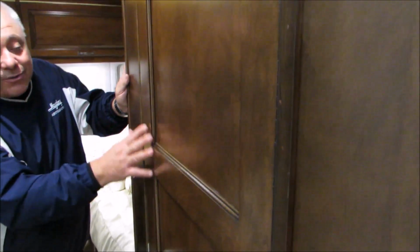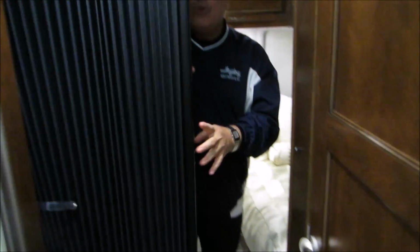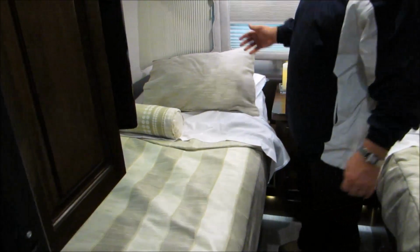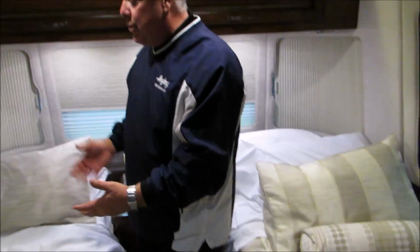From the solid surface inset panel brushed steel hardware door that you enter into the lavatory, you then have the ability to close off the master. Now the master in this Classic is done with twin beds. Now these twin beds are special from the standpoint they are all automatic. This will allow us to raise and lower our head. By the way, they're for the big guys, so you've got plenty of room involved here.